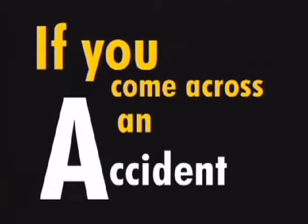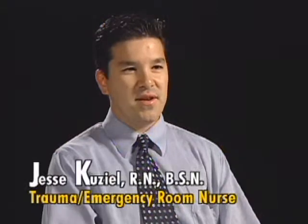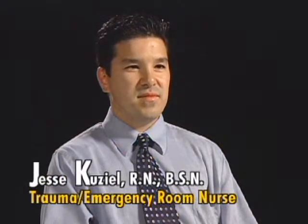Come across an accident, you can tell by the mechanism of the accident whether they've been hit head on, or their heads hit the windshield, or their steering wheel's bent. You can tell pretty much if an accident was really bad or not. You want to stabilize them and make sure that they're not moving. Keep them in the car unless the situation is hazardous.